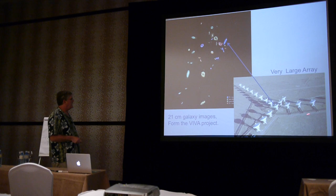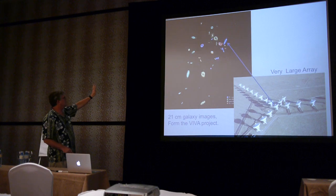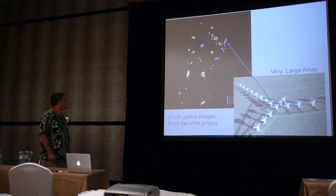So this is the VLA, New Mexico, and it individually pointed at all these Virgo galaxies and mapped them individually. And those are 21 centimeter images of Virgo galaxies. And they've been put in 4 groups and color-coded by redshift. Just sort of coarse grouping by redshift, that's what the colors are.